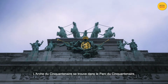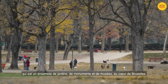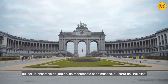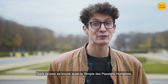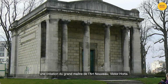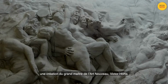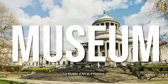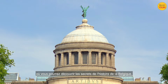The Arch of the Cinquantenaire is located in the Parc of the Cinquantenaire, which is a vast set of gardens dotted with monuments and museums in the heart of Brussels. In this park you can also find the Temple of the Human Passions, a creation of the great Art Nouveau artist Victor Horta. The Art and History Museum, where you can discover the secrets of Belgium's past.